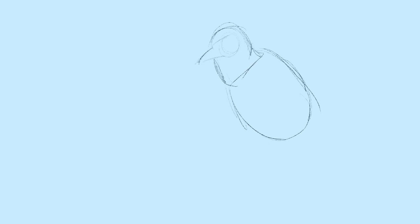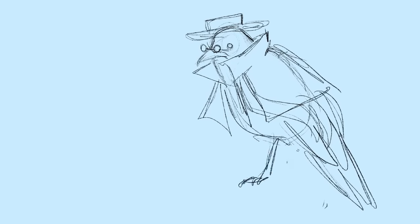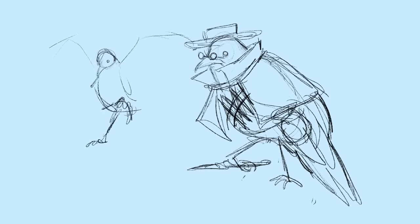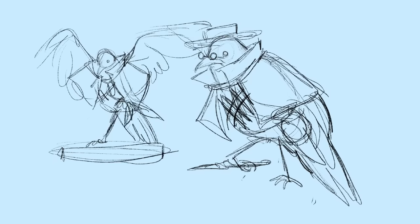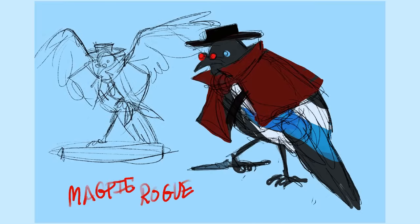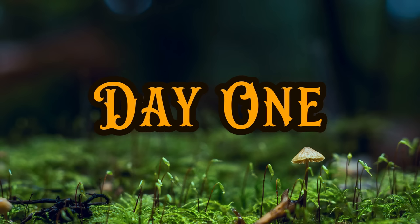And last but certainly not least, I had to do a magpie. We call lovers of shiny things here on the channel magpie brain people, and even though it's probably a myth that magpies like treasure, I had to do an ode to my esteemed viewers and patrons. Thus, I decided to do a magpie rogue that's out to steal some shiny stuff and kind of looks like a bird version of Carmen Sandiego. All right, we have our designs, and just the right dose of impulsive overconfidence, so let's get started.